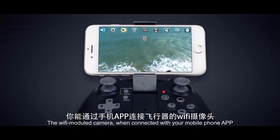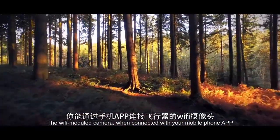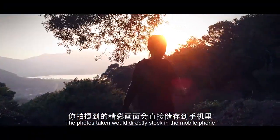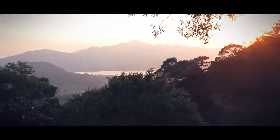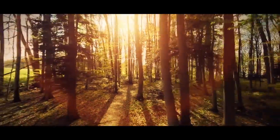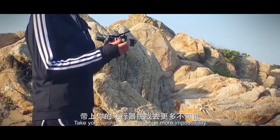The Wi-Fi module camera, when connected with your mobile phone app, the photos taken will directly stop on the mobile phone. Take your aircraft and challenge more possibility.